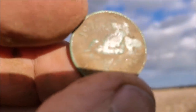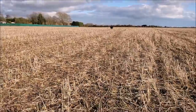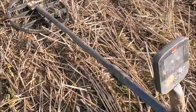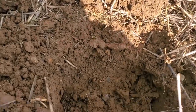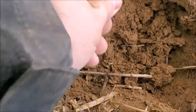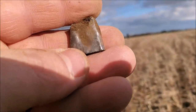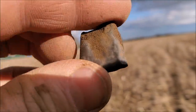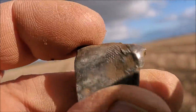Get a good picture of it in the wrap. Target's coming out of the ground like mad. I had a high tone here. It was like 1140 something. Check it out. Got silver. I don't know what it is. That is shiny. Oh, yeah, it's a thimble. Nice. Look at that. That's got to be sterling.